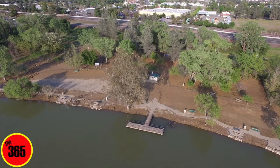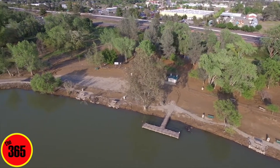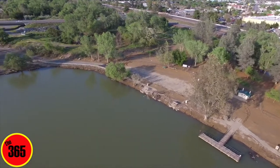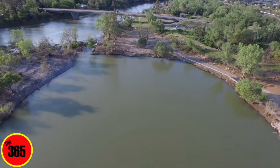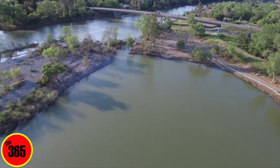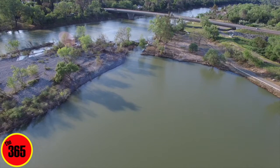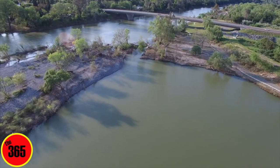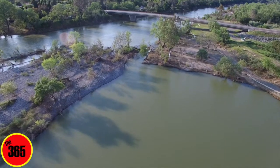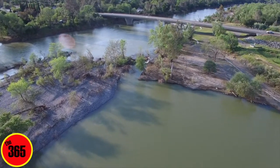You can see all along the trail there, everything that looks like sand or dirt is exactly what it is. It's basically anything that the river has picked up and just deposited right there. That's the inlet channel I showed you at first, right in the middle of your screen there. Let's come towards that because that is closer to me.